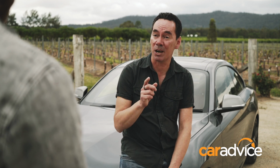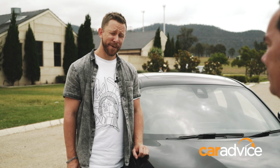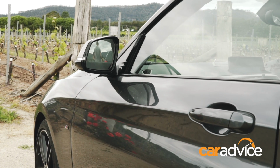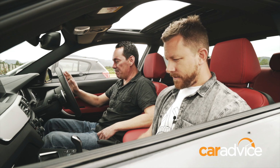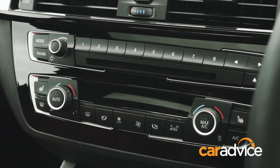77 grand is chump change for a sports coupe from BMW that also wears an M badge. The very same M badge that's on my 1 Series. Neither BMW's a beauty pageant winner, so perhaps the differences run below the skin. Mate, the 2 Series is classic BMW design in here. It is, and it's upmarket BMW, which is what I like about it. It's no German taxi, you know.